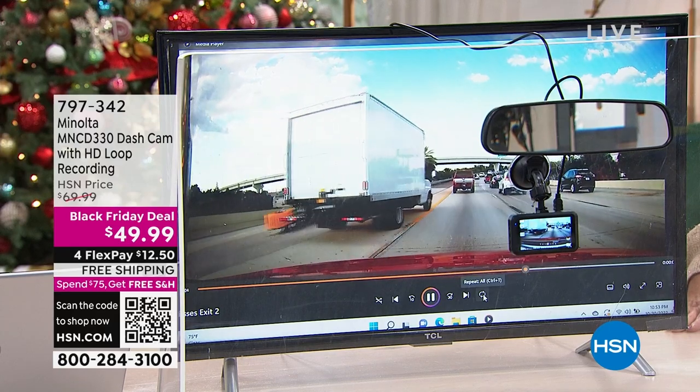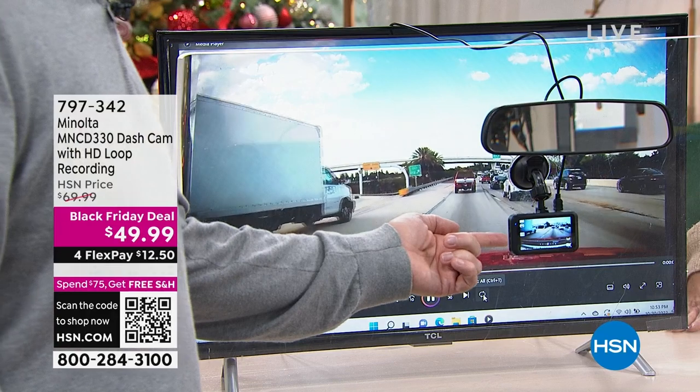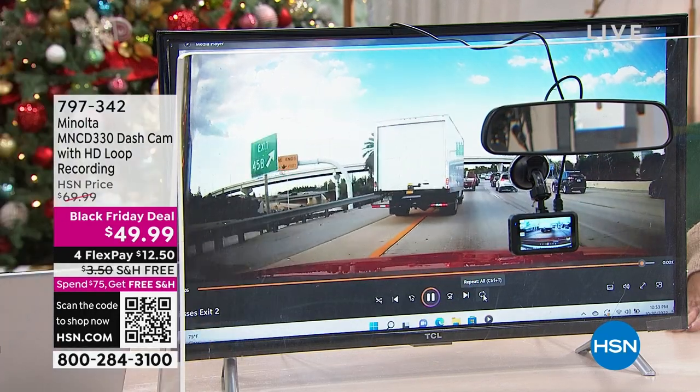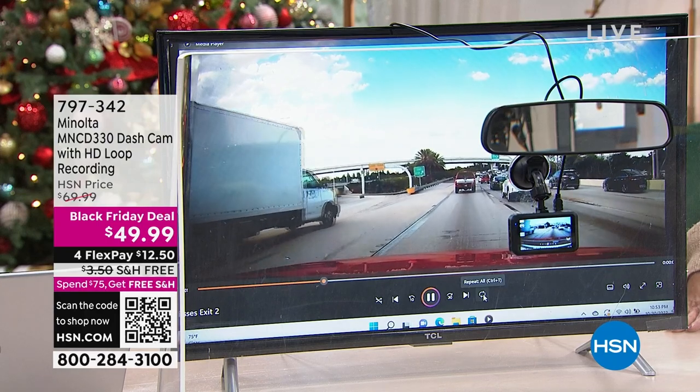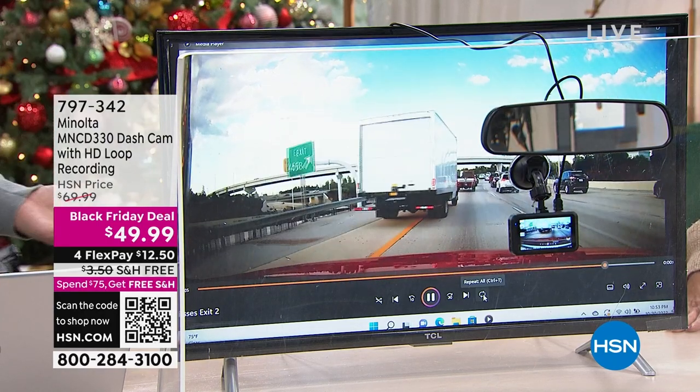Because in real time, when the police officer comes by or whoever needs to see the incident, you can go back and watch that video in real time with that 3-inch display. So you can instantly show exactly what happened. So good. A lot of times there are conversations that happen after certain incidents.